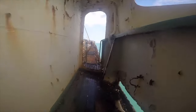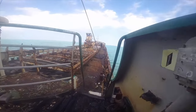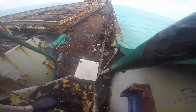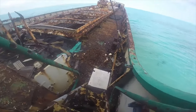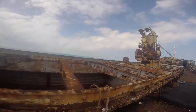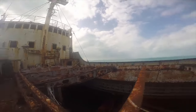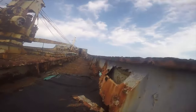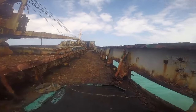So I pulled this footage from a different video because this is definitely a better look at what the ship looks like. As you can see here, you can see a lot of the detail. Not so much rust, but still very rusty. Look at this, you guys. This is insane. Comment down below if you would ever come on this ship.